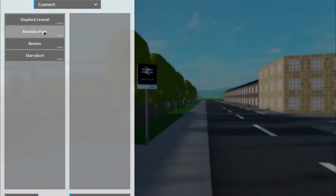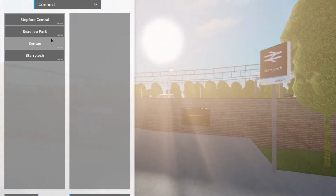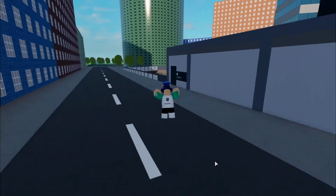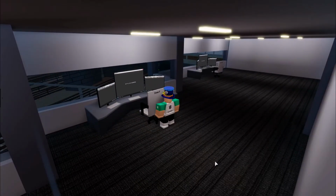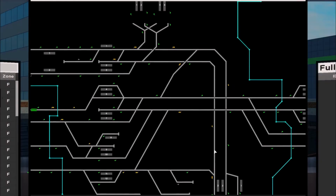Alright, so there's 3 desks at Central, one at Bewley Park, one at Benton, and one at Starlock. Honestly, I prefer the Benton signaling box. That's completely my opinion because they changed the points and now you only get 5. I mean, we deserved a nerf, but not by that much.